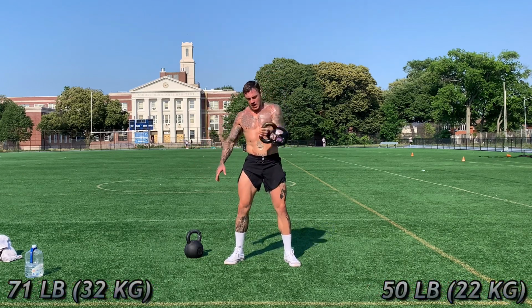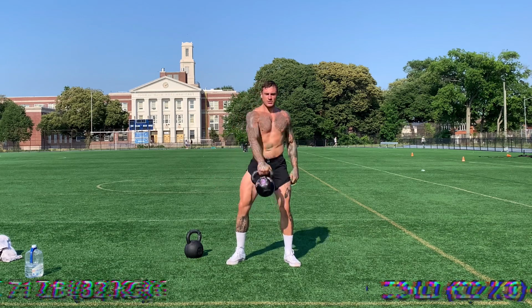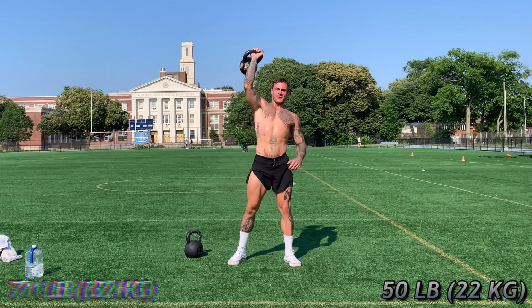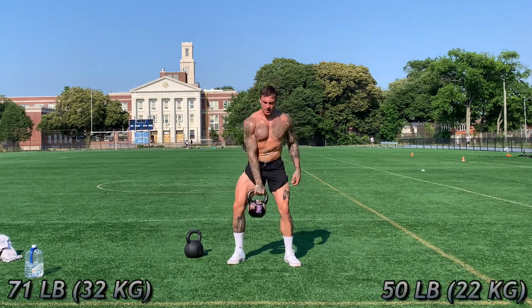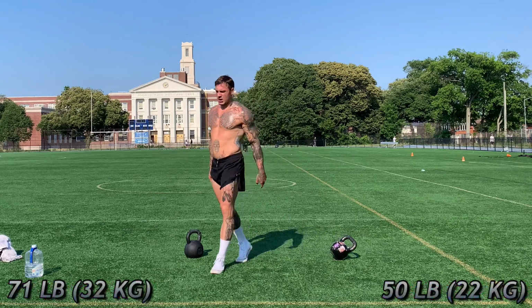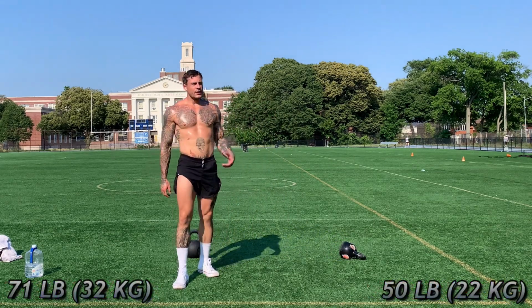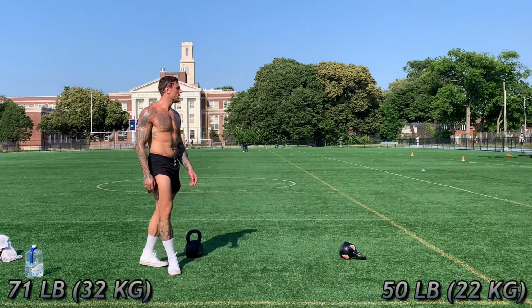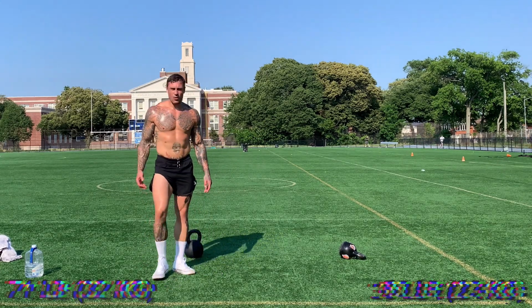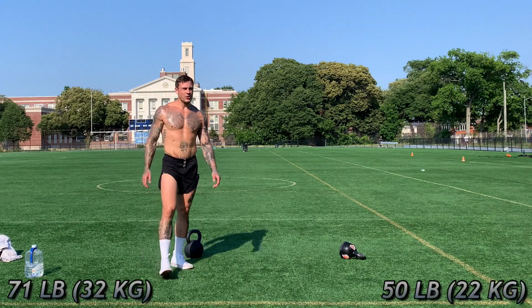Down this way, swing switch, clean, snatch, swing switch again. So this is the work that identifies the strength, the fatigue resistance. All in one, you know.